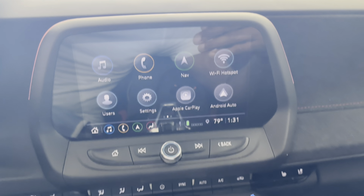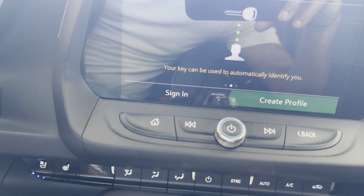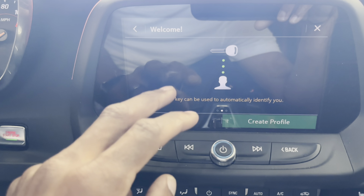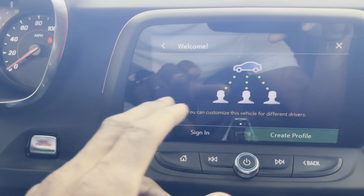Okay. And then user settings, you can figure out who's actually driving the car. You can save the settings to each person that's in there. I'm not sure how many you can actually create, but y'all see it right there. You can customize it, different drivers. Your key can be used to automatically identify you. So my car came with two car key fobs. Your vehicle settings can be backed up and moved between vehicles. Oh, wow. See, this is all stuff I've never played with none of this stuff. As long as I've had this car for a year, I've never played with none of this stuff. So y'all and me, we learn at the same time.